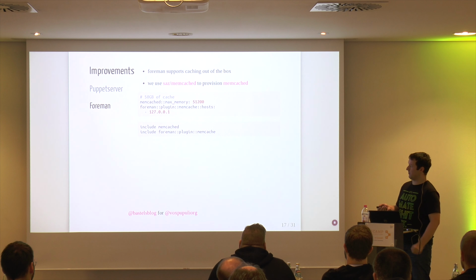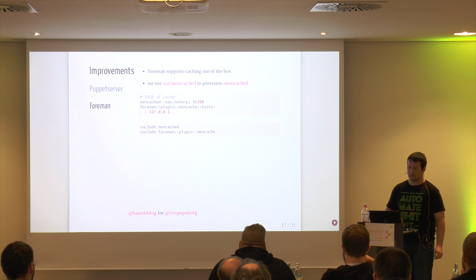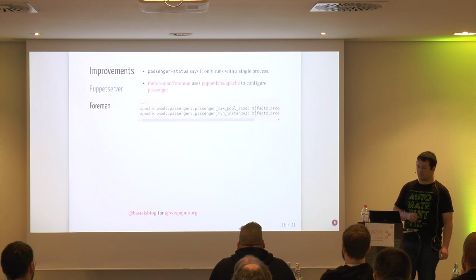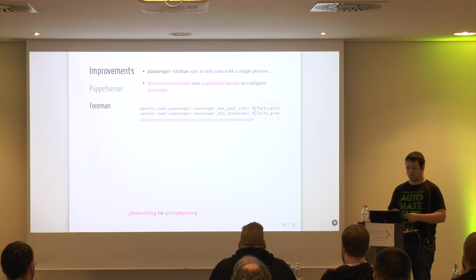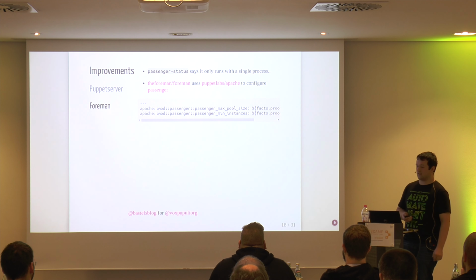And as you can see, it's quite easy to configure. Just 2 lines of Puppet code and 3 lines of Hiera code. And afterwards, Foreman is slightly faster. But still, we figured out it's not fast enough. So I thought I would like to be a good engineer still, so I was Googling how to improve Foreman the fancy way.